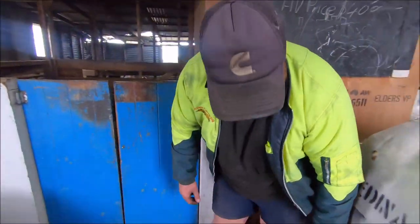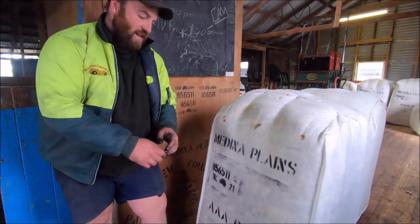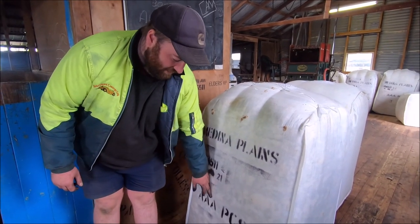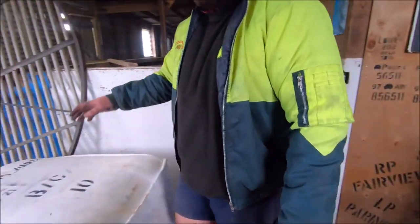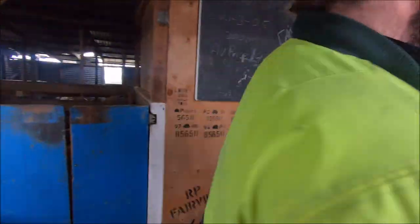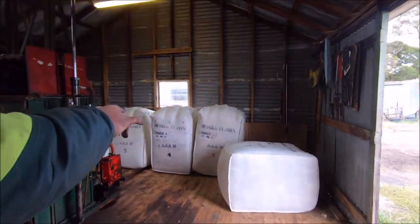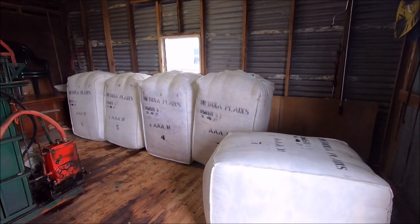Then on this one, we have 3A pieces. PCS means pieces. So that's the stuff that Dad tears off the fleeces when he's skirting them and then chucks in the bin right here. So that's what that is. That's our best, so that's our main line again. So our best wool and the pieces off of it. We have another bulk class and another 3A pieces. Then the rest of the wool up there, so I think there's 5 bales altogether. That's all 3AM, so that's all our main line, our best wool.